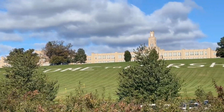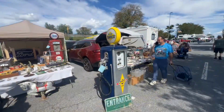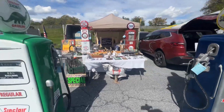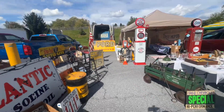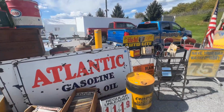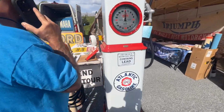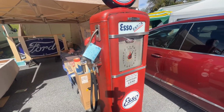At the field, welcome to Hershey. So we got a really neat setup of gas pumps and signs. Got a Sunoco sign. We got a Sinclair. That's really cool. We got some signs and some license plates, gas and oil stuff, Atlantic gasoline pump, an SO Extra. Wow.